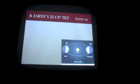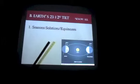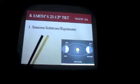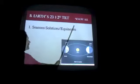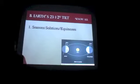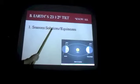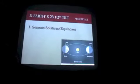You should remember that from middle school, grade school. 23.5 degrees. Now you'll notice that we always stay tilted at 23.5. Look at this. Now look, in the month of June, the Sun's rays are as far north as possible. That is called the summer solstice. The longest day of the year, usually right around June 21st or so. And the Sun's rays are going as far north as possible. They come up to the Tropic of Cancer at 23.5 degrees.